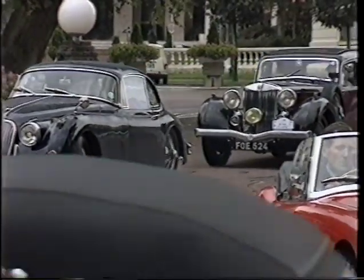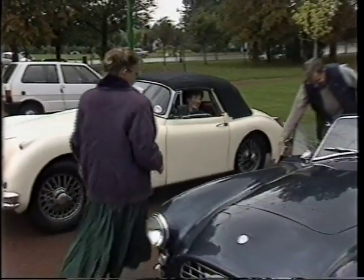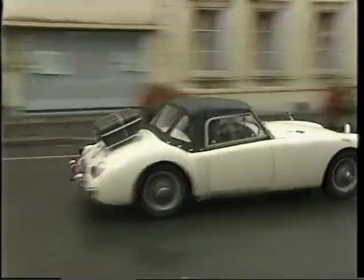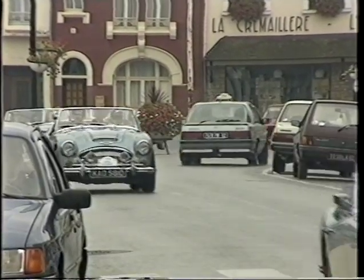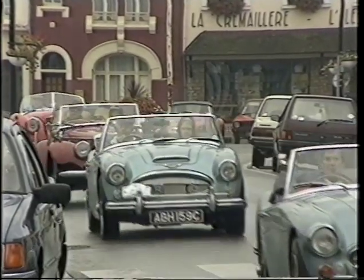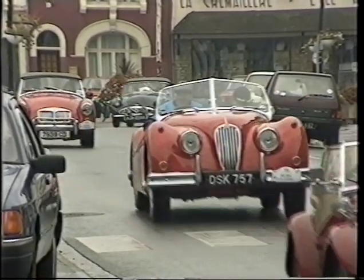With so many cars queuing for the restart, the parking area soon began to fill. At Montreuil-sur-Mer, a localised rain shower had just passed over as our convoy made its way through the town square to the cobbled streets of the Old Town on their way to Croix-en-Ternois Circuit.